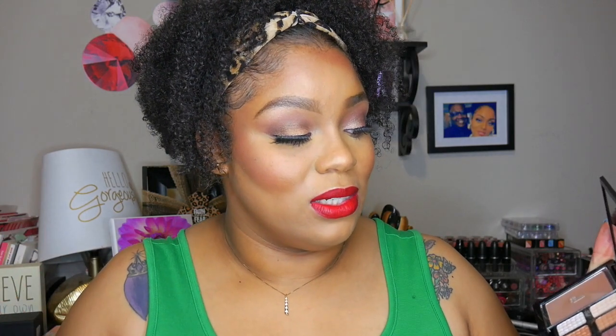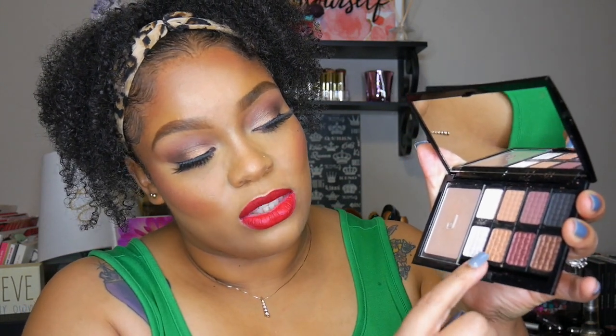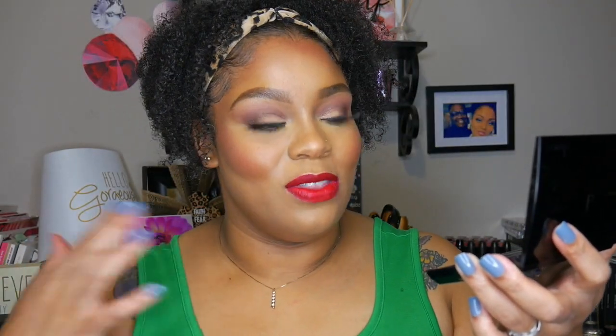But what I used on my eye today was quite a few of these shadows actually. I used these 3 shadows on the top. I did not use the black. And I used these 3 shadows on the bottom. I did not use the burgundy. And then this highlighter, baby, that's the highlighter that I'm currently wearing. It is stunning. I love the way it looks on my face. It is just a beautiful, beautiful highlighter. So there's that. I love this palette.